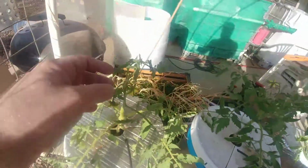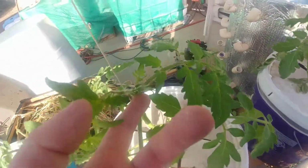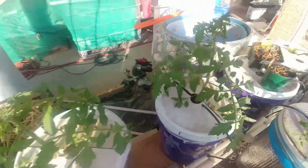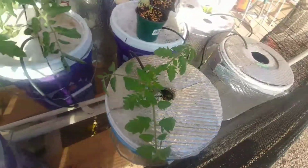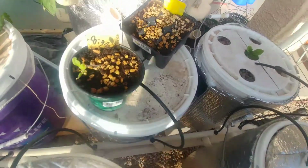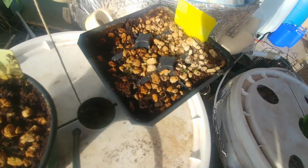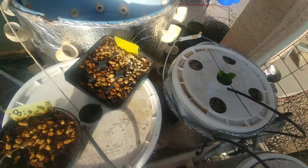And then over here we've got plenty of flowers. Here we've got plenty of flowers. This one's got some flowers as well, and so does this one. This one's not quite there yet. Neither is this one. Looks like all my dragon fruit died. What else is new?